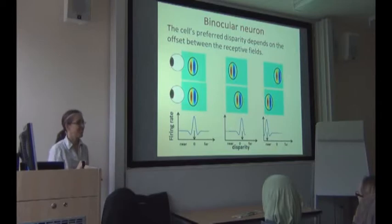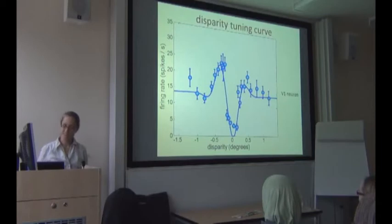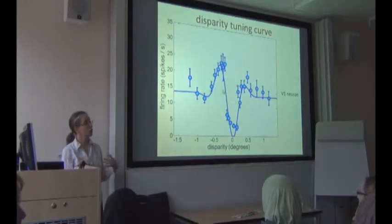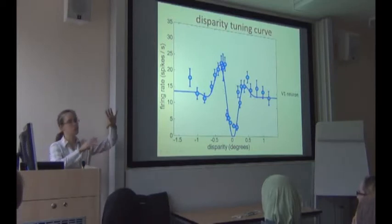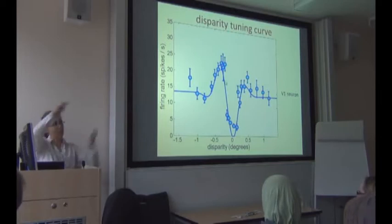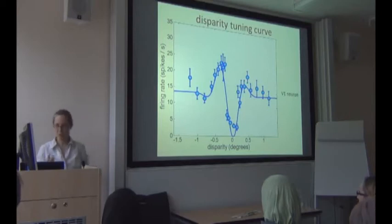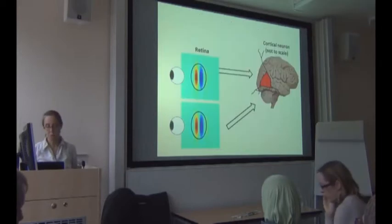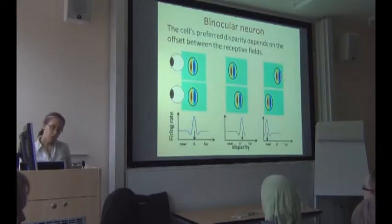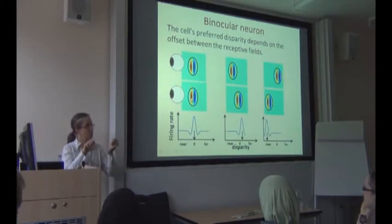And there's a kind of zoology of cells. So this one I sketched here would be called a tuned excitatory cell. This one here would be called a near cell because it's preferring this near disparity. Also sometimes called an odd symmetric cell because it's got this approximate symmetry that you could rotate it around by 180 degrees and it would look the same. You see what I mean? Alternatively, you could reflect it and then invert it and it would look the same, so odd symmetric. So there's a whole bunch of them, and that's believed to depend on the particular receptive field patterns that they receive input from.